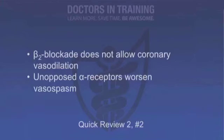Number 2, why might using a non-selective beta blocker be detrimental in vasospastic or Prinzmetal's angina? So beta-2 blockade does not allow vasodilation in the coronary arteries and leaves unopposed alpha receptors which worsen vasospastic angina. So that's something worth knowing. You have your alpha receptors that are vasoconstricting, your beta-2 receptors vasodilate. When you give a beta blocker, you get rid of the beta-2 vasodilation. All you're left with is the alpha vasoconstriction.